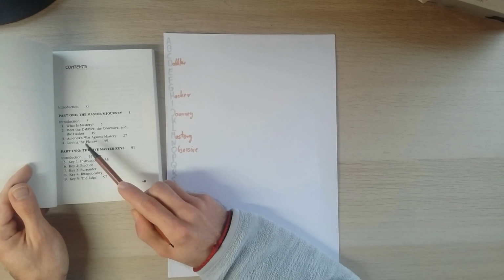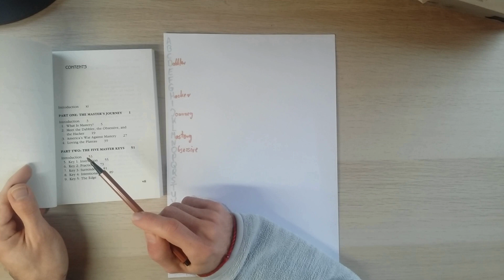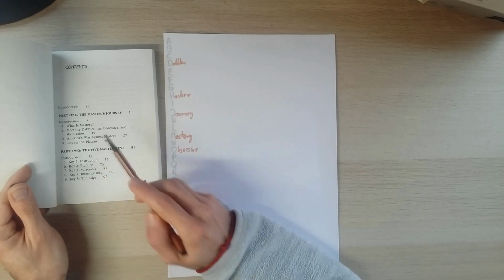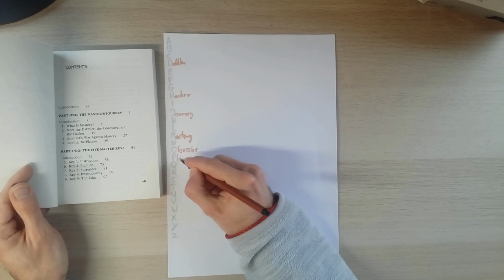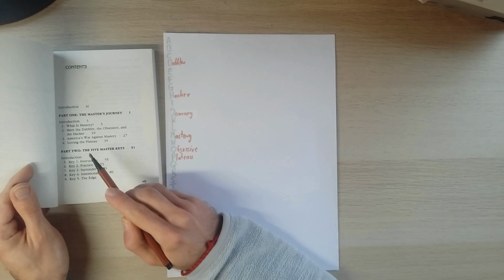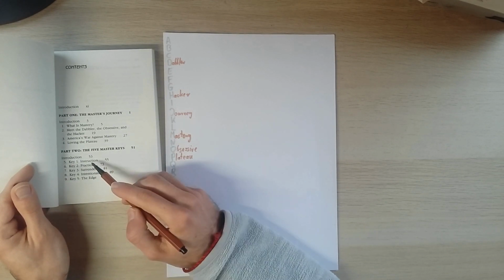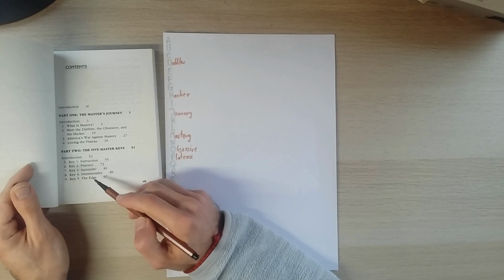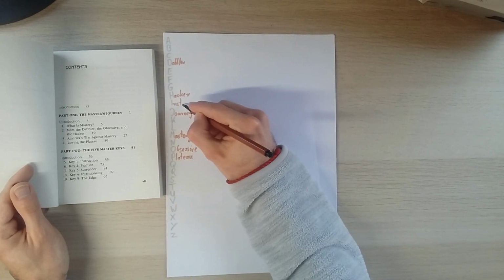Cool. America's War Against Mastery. Nah, that doesn't tell me a lot. Loving the Plateau. Yes, plateau seems to be important, if you even need to love it. The Five Master Keys: instruction, practice, surrender, intentionality, and edge. Okay, let's first write down the keys themselves. Instruction.